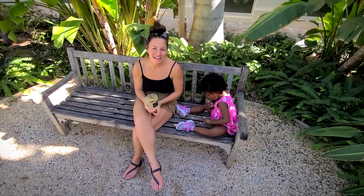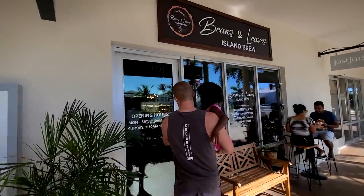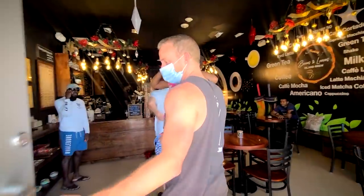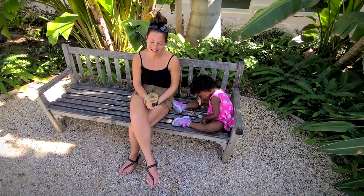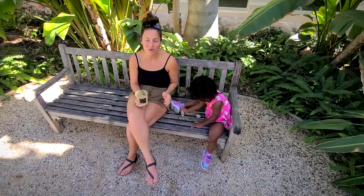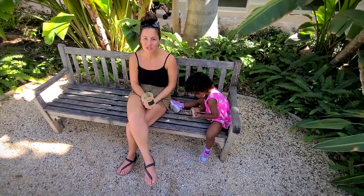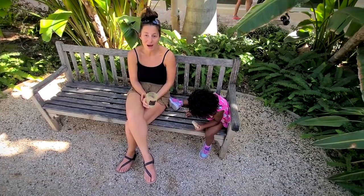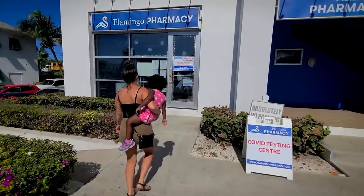It's our last full day in Turks and Caicos, and we started it off by heading down to Grace Bay for smoothies and coffee at Beans and Leaves, which is a really cool coffee shop down here. And next up, we have to get COVID tested for re-entry into the United States because we fly home tomorrow and they changed the rules. You have to get one within 24 hours now of heading home. It used to be 72 hours. So we have an appointment shortly and we're going to head over there and hopefully we'll get our results back within a few hours and be able to upload those to get approved so that we can fly home.